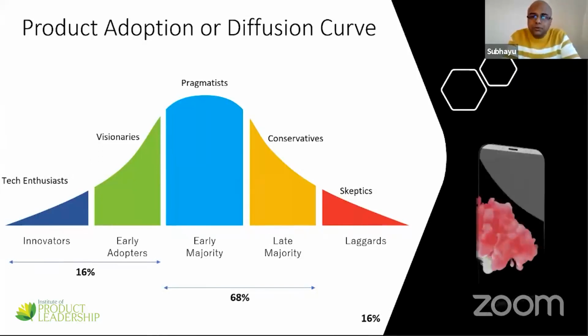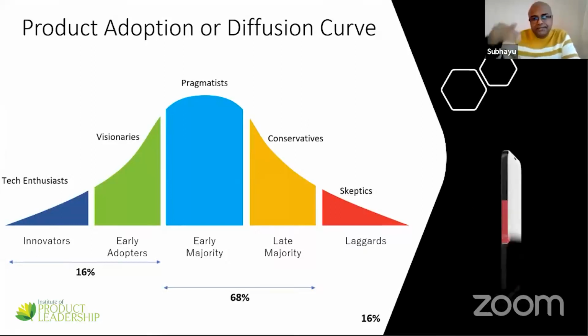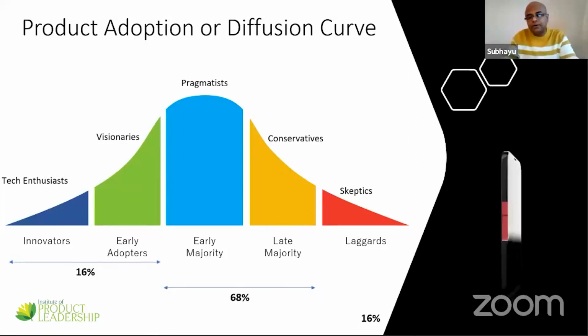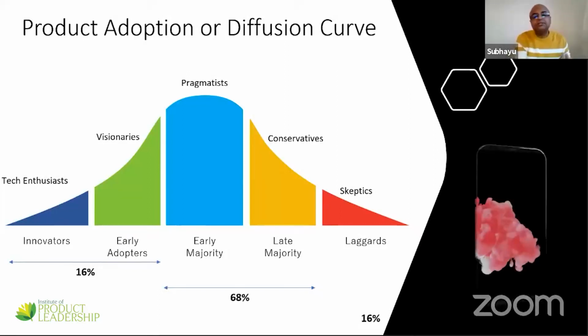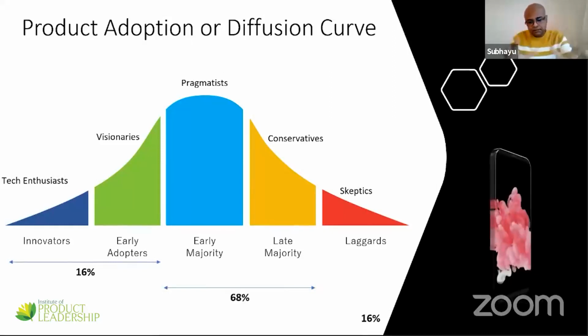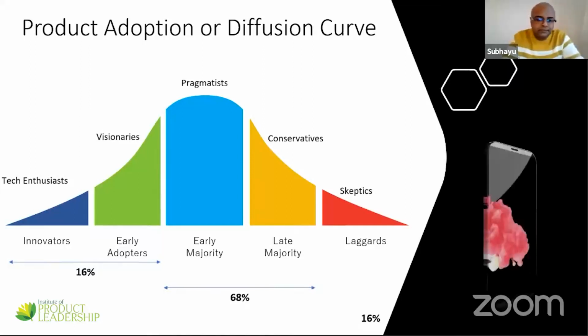Their buying decision is based on impulses and emotions. So how do you create that? Your product cannot be successful with only 16% of the population. So this is the first theory that I wanted to introduce. We've seen the practical aspects.